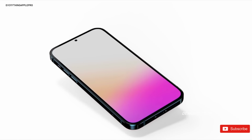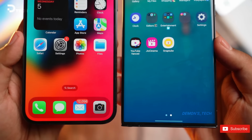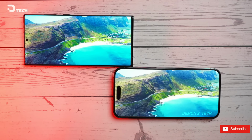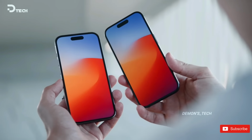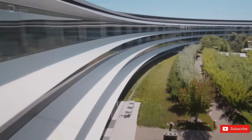Meanwhile, Apple is set to make a splash with its new iPhone 16 lineup, which will be released later this year in the fall. The two non-Pro models, the standard iPhone 16 and the larger iPhone 16 Plus, are rumored to come in a variety of exciting new colors.